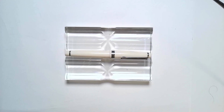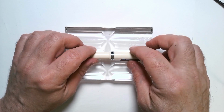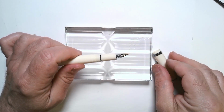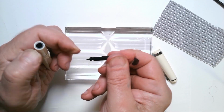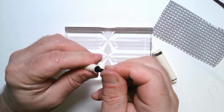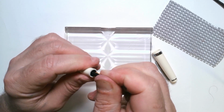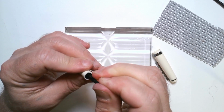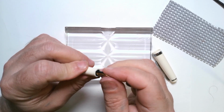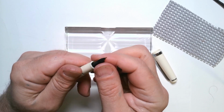The problem with a lot of Chinese pens, and particularly the Jinhao 82s, is that the nib is not very good. But they're so inexpensive that I recommend that you just swap the nib out if you love the pen, and get a Jowo nib from Goulet Pens or another company that sells them. And then you have a really good pen that writes really well and is very inexpensive.